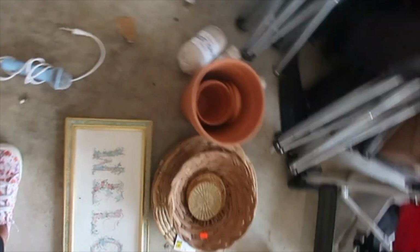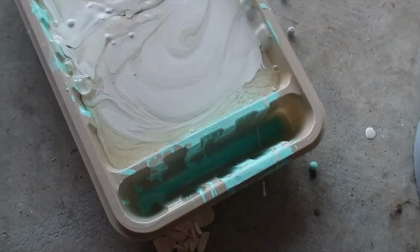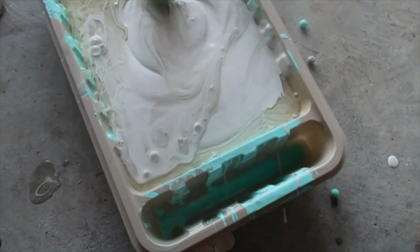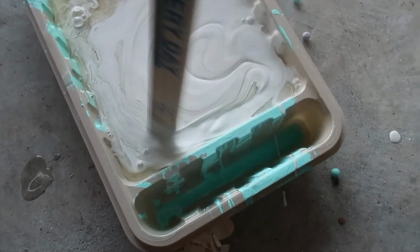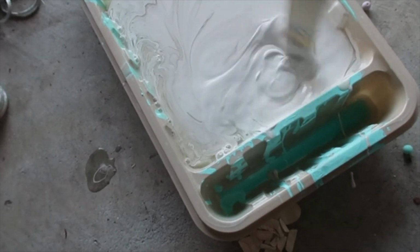This is what we got going on. Got a paint stir. So this is the color. Ooh, it looks so bad. But I'm mixing it up. It's been sitting in that bucket for I don't know how long. And I don't know what color this is, but I think I'm gonna use it. It's very oily. I'm just gonna mix this up, okay? And see how it turns out.